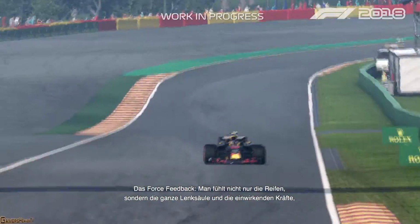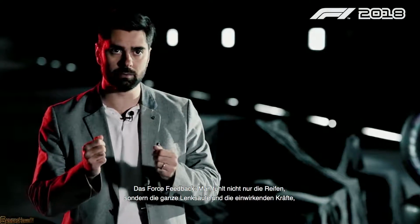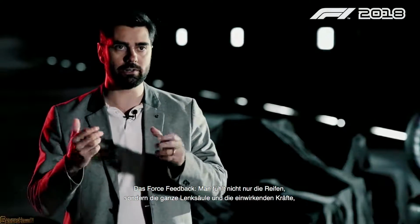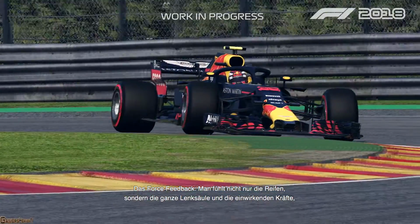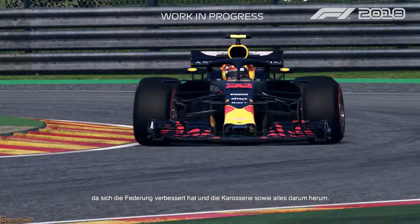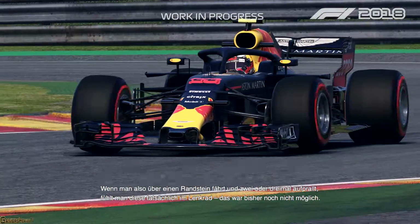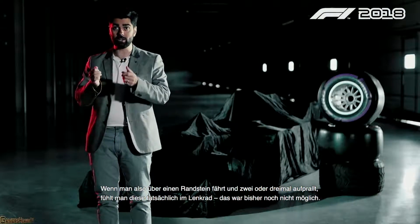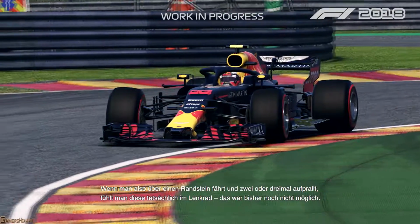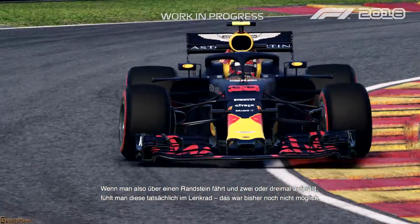The force feedback, you feel not only the tire, but you feel the whole steering column and the dampening that is around the steering column. Because the suspension has improved and the chassis and everything around is improved. Therefore, if you go on a curb and you have a double bounce or three bounce, you actually feel the three bounces on the wheel, something that before we wouldn't be able to feel.